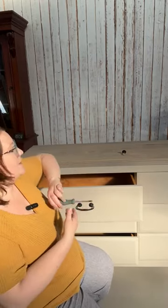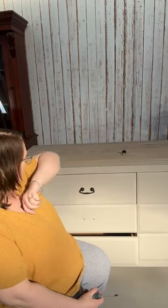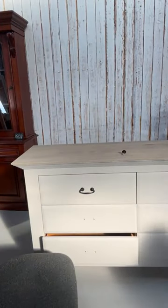I've actually never done a dresser like this before. I've done a few 6 and 9 drawers, but not like this. I've done a mid-century one years and years ago. What else have I done? I've done another one.